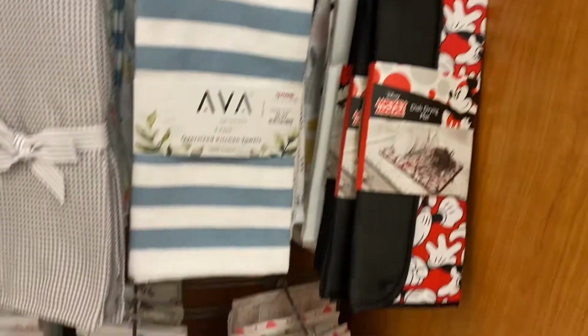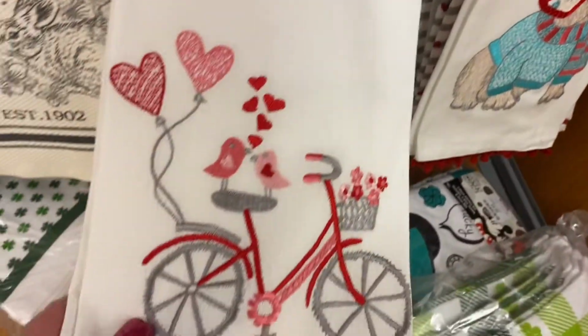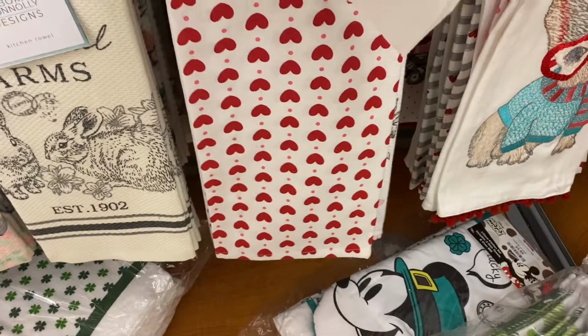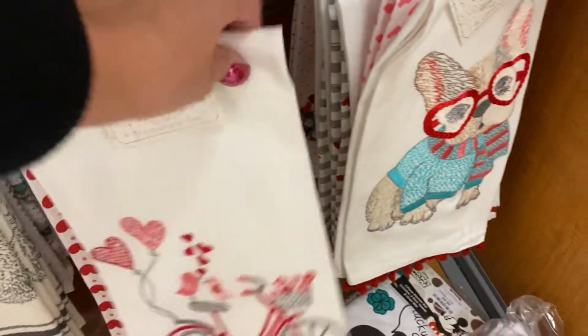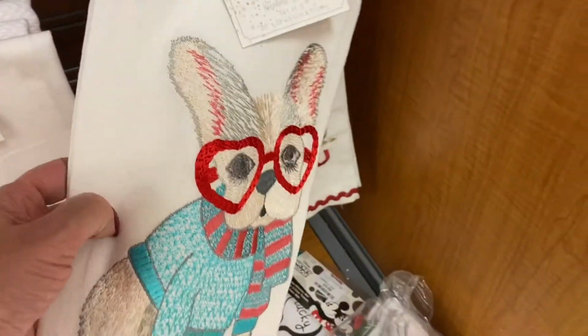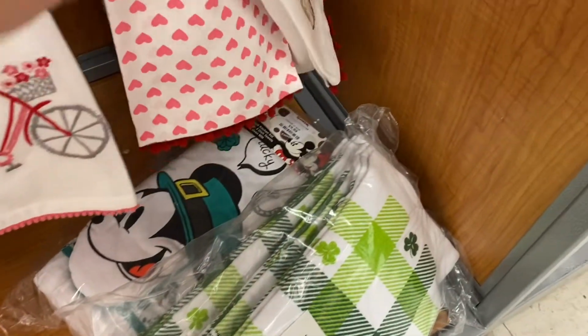I like those. Here's some dish mats. Oh, look, the bicycle, Nicole Miller. So you get 2 of these for Valentine's Day. So you get that one with the bike and this one. And let's see, $6.99. That's so pretty. And here's the dog. That's adorable. Okay, and then these have the tassels on the bottom. Very pretty.